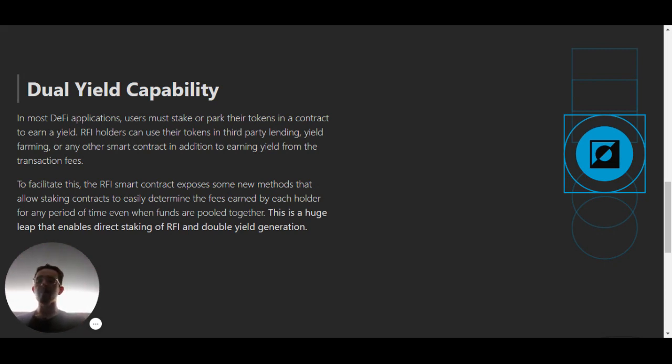So RFI holders can use their tokens in third-party lending, yield farming, or any other smart contract, in addition to earning yield from the transaction fees. To facilitate this, the RFI smart contracts expose some new methods that allow staking contracts to easily determine the fees earned by each holder for any period of time, even when funds are pooled together. This is huge. This is a huge leap that enables direct staking of RFI and double yield generation. Interesting.